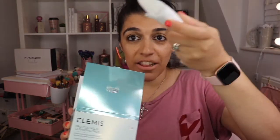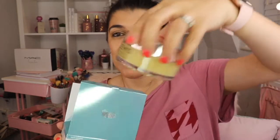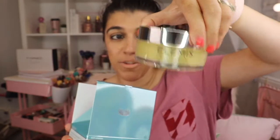So yeah, that is the Elemis cleansing balm. It's absolutely amazing. Like I said, I've run out of mine. You get the cloth with it as well, which is always handy to have. And then you've got the balm there. This is the Pro Collagen one. It is fantastic stuff.